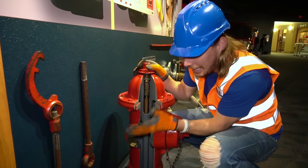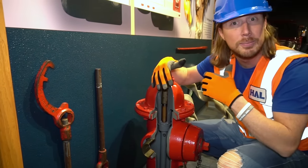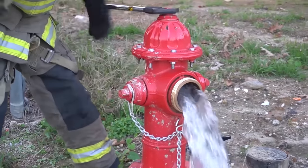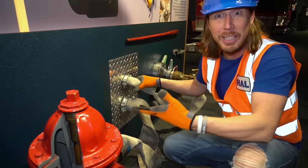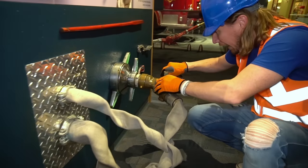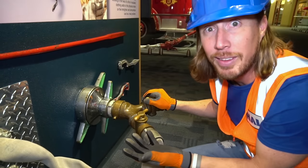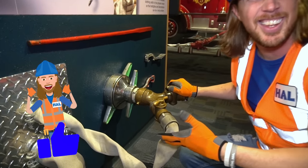And of course, firefighters have got to have some really, really cool tools. Check those out, to actually open and close the fire hydrant. And then they've got these really cool hoses attached to the back of the fire truck. Oh, that's where they get their water from. And then they have these really cool valves that open and close. Oh, yep. So they gotta know what they're doing, and they got some really cool tools to work with it. Isn't that awesome?